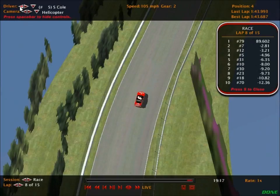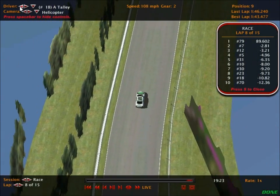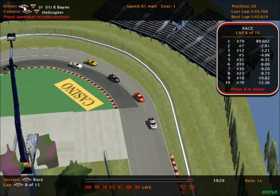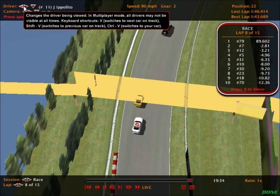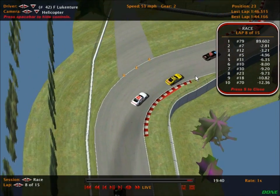Seth Coltip took 4th. Aiden Clyde go back. Gordy Talley, Sky Cobbage, JT Teal, Austin Talley running 9th, and James Ball running out in top 10. Back here, a lot of the field is bunched up. Looks like we got our first battle of the track here between Jordan Appolito and Fritz Lucader. They're right near each other, but it looks like it's singled out.